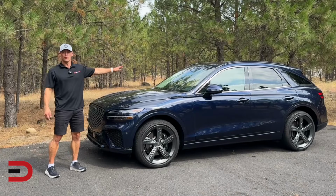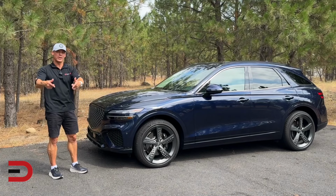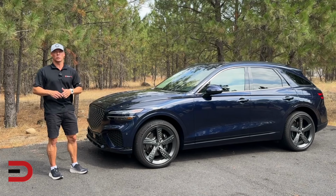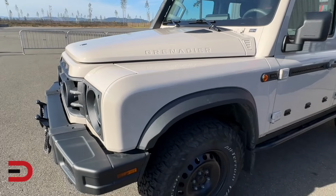All right, there's your overview of the 2025 model year. And now, as promised, here is my real-world on-road and off-road testing demo of the 2024 model. Hope you enjoy it. All right. Let's do some driving.